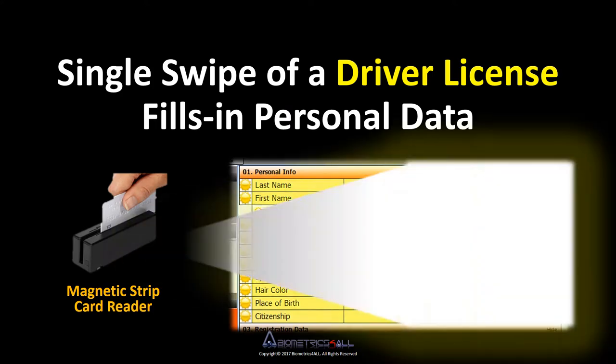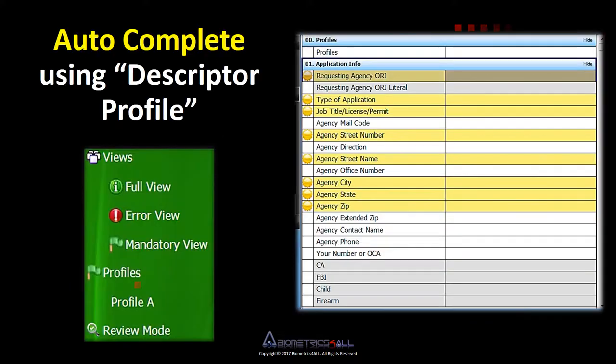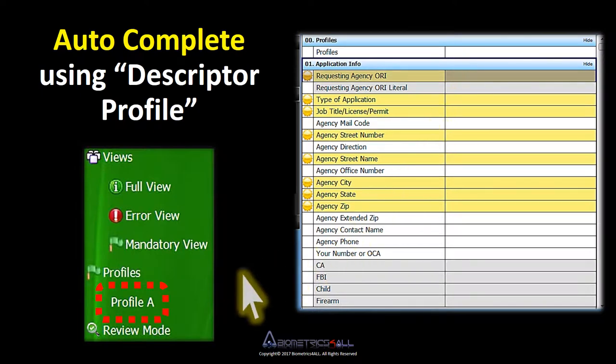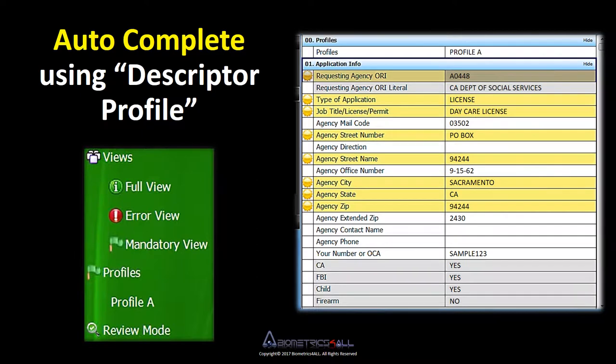Swipe a driver's license to automatically fill in all, or most, of the applicant's personal information to significantly reduce typing. Customer configurable descriptor profiles can automatically fill in all of the agency's information with a single click, saving you lots of typing for repetitive transactions.